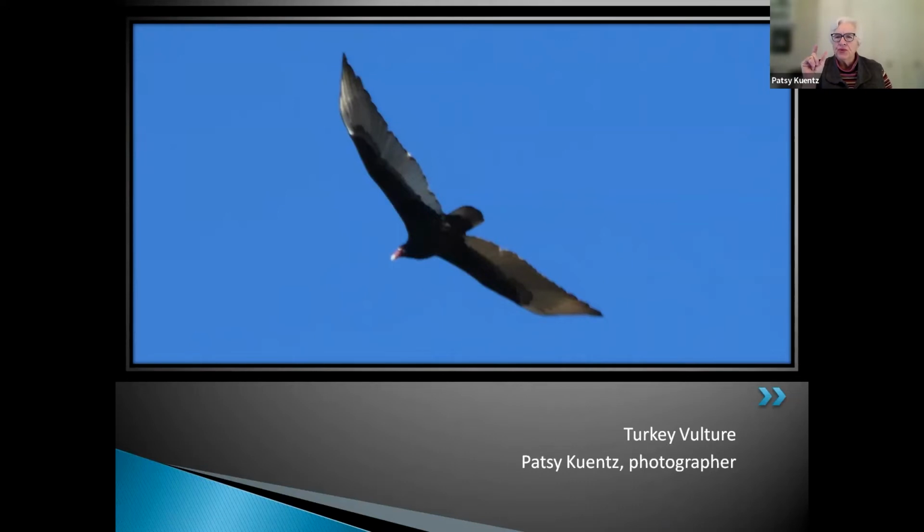The black vultures don't do that as much, but the turkey vultures kind of do this flip, like they're correcting their angle somehow all the time. If they do that, that is likely to be a turkey vulture. The two species of vultures are often seen soaring or roosting in mixed groups.